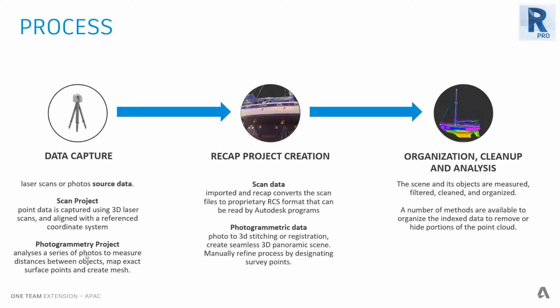As mentioned, data capture, this is the laser scans for the sourcing, or it could be photogrammetry data depending on how you capture it. What we do is we take that information and we load it into either Recap natively inside of the desktop product, or we can go to the cloud and take that photographic data and it will stitch it together. The result here is that we can optimize that data. There's also tools to clean it up and then reuse that clean, optimized data inside of your authoring tools like Revit or AutoCAD or Civil 3D.